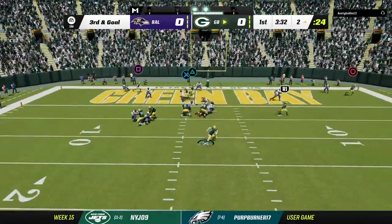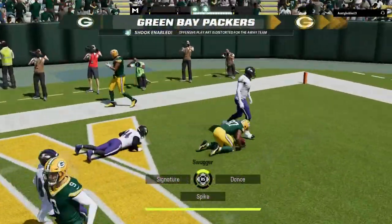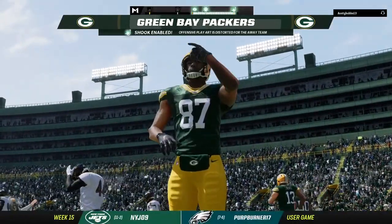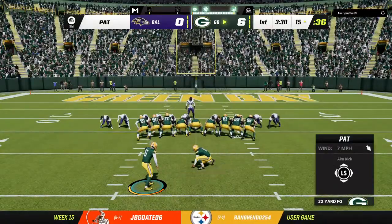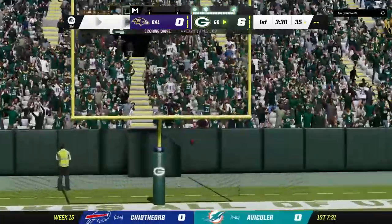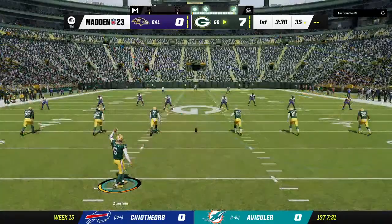Rodgers now on third and goal. Touchdown, Packers. Romeo Doubs, his 5th touchdown now on the year. And the Packers take the early turnover and convert it into an opening touchdown. Zuerlein good with a PAT. And it's now a 7-0 game.